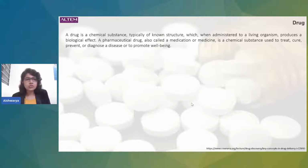So, as you know, drugs are pharmaceutical substances, also called medicines or medication. It is a chemical substance which is used to treat, cure, prevent, or diagnose any disease. The idea behind using any drug is obviously to promote well-being. Drugs are supposed to be a treatment for any specific symptom or main ailment. So there always arises a question: we have had a drug, what happens to it? What happens to the drug in your body?